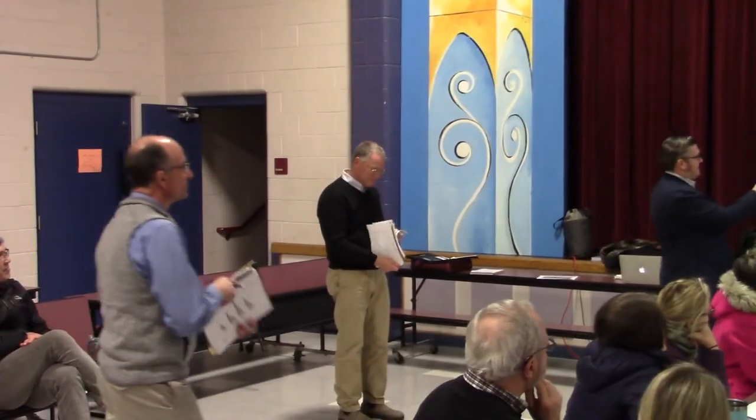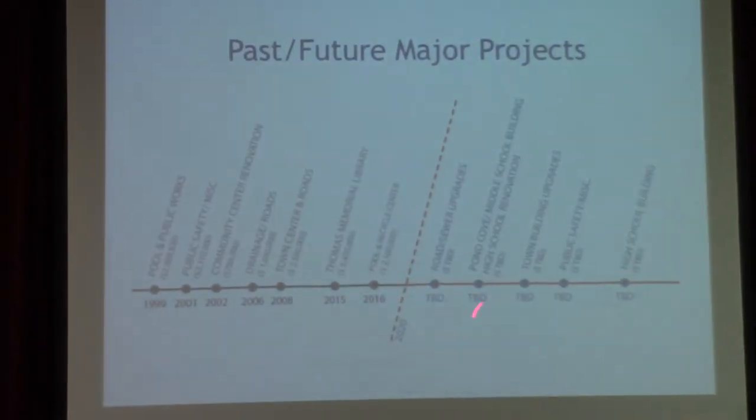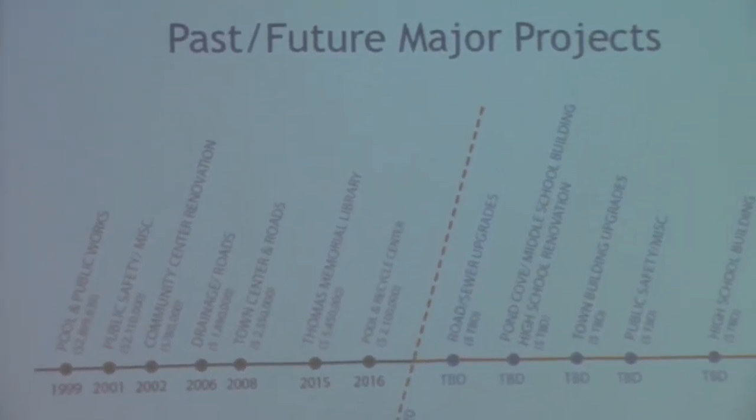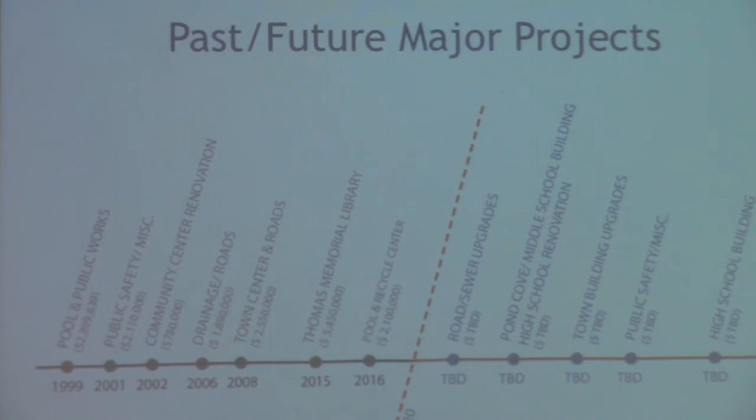Because we love graphics so much, we took that data and filtered it here from 1999 to 2016. Anything beyond 2020, we just took a step guess at things that you normally pay for throughout the course of being in town: road and sewer upgrades, general town building upgrades, or public safety miscellaneous. We put a fund for the middle school building and high school renovation there as well, and then far down the line, a new high school building. We just want to represent that throughout the decades that you operate as a municipality, debt comes, debt goes, you work on new projects, and you upgrade your buildings after time.